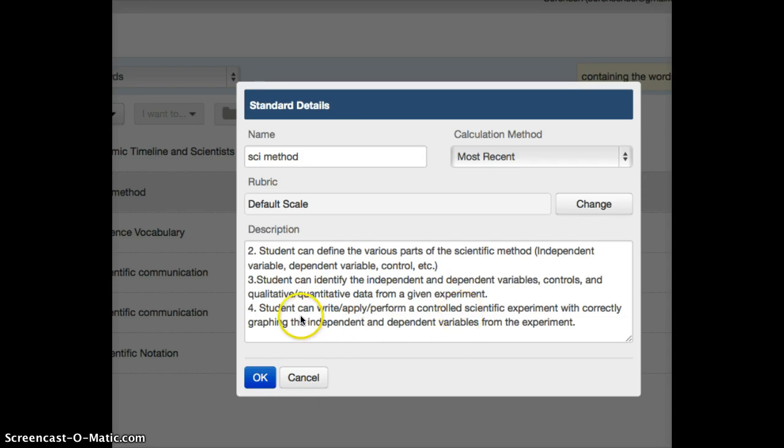So at a level 4 for the scientific method, students can write, apply, perform a controlled scientific experiment with correctly graphing the independent and dependent variables from the experiment. So it's not me giving them a problem going, what's the independent variable? It's them going to the lab and going, okay, let's design an experiment. What's going to be our independent variable? What's our dependent variable? What do we need to look for? How would we graph this? That's a higher order thinking skill. That's why it's an expert level. Okay?